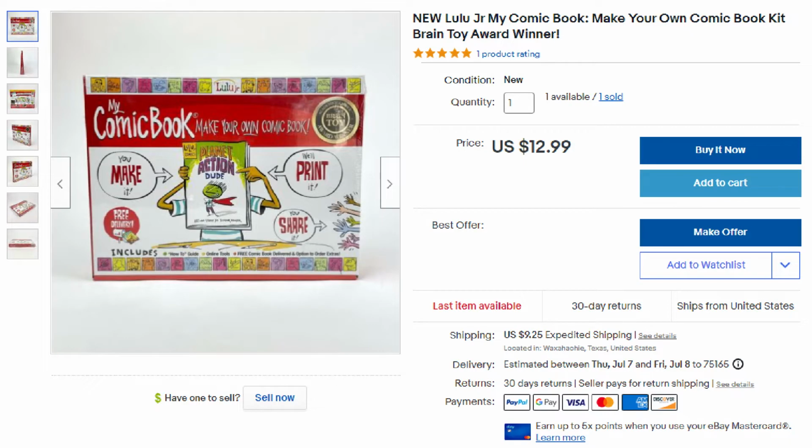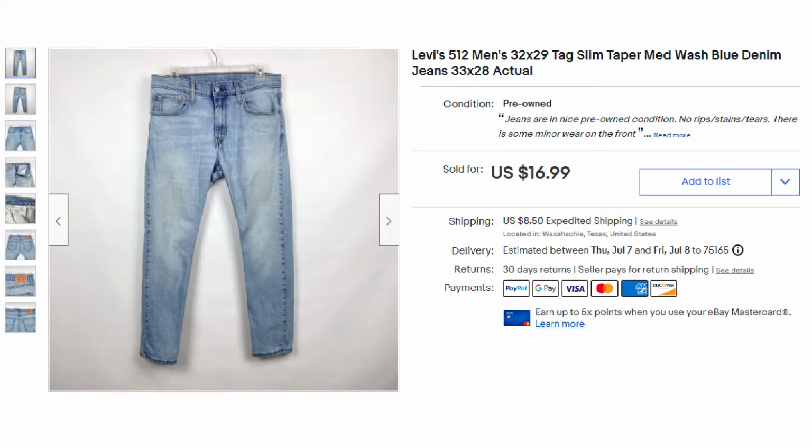Next up, we had this make your own comic book kit. This was one of 2 identical items that my wife and kids found at Goodwill quite recently, and sold this for $12.99 plus shipping. Next item headed out was this pair of Levi's 512s. These were men's jeans in the slim taper fit. And guys, even though the tag size said 32 by 29, you can't always go on that, so you do have to do your clothing measurements. After all said and done, they did actually measure 33 by 28, so I was sure to list that. All said and done, they went out the door for $16.99 plus shipping.